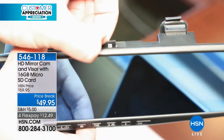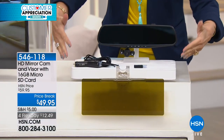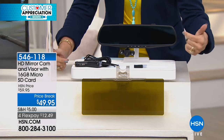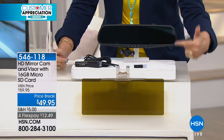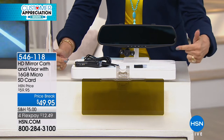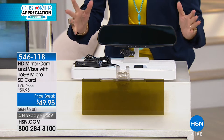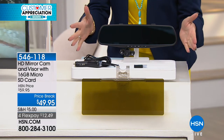I have this in my car. My dad has this in his car because it is so important to cut that glare. And I'm not talking just about daytime, but nighttime as well. We're giving you all of it at $49.95. I will tell you, it is the very best value that we offer on anything that records while you are driving. And this is an automatic way to record, so you don't have to do anything except put it in. $49.95, four flex payments on it.